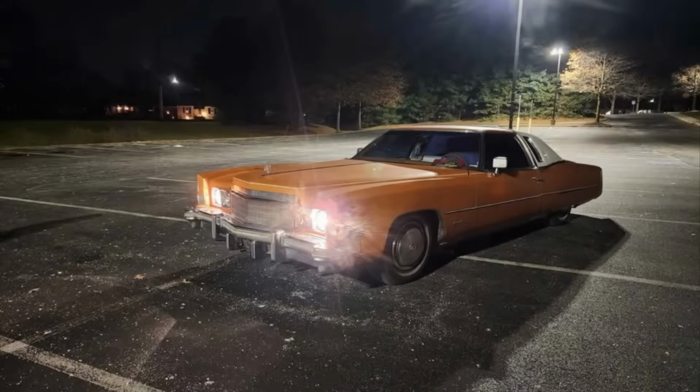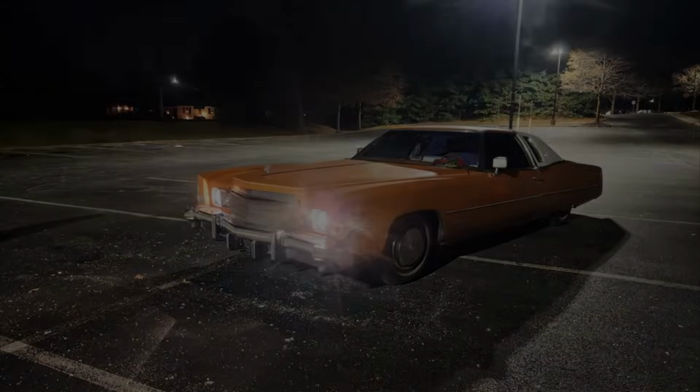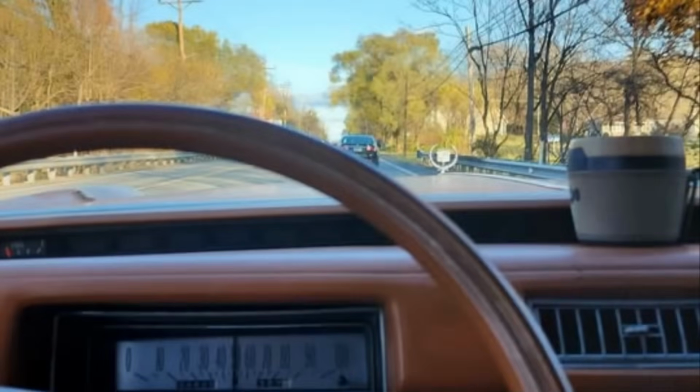Unfortunately, after all this work, the engine seized, leaving the project unfinished. For someone with access to a replacement motor or the ability to rebuild the existing one, this Eldorado could be brought back to life with much of the preliminary work already completed.